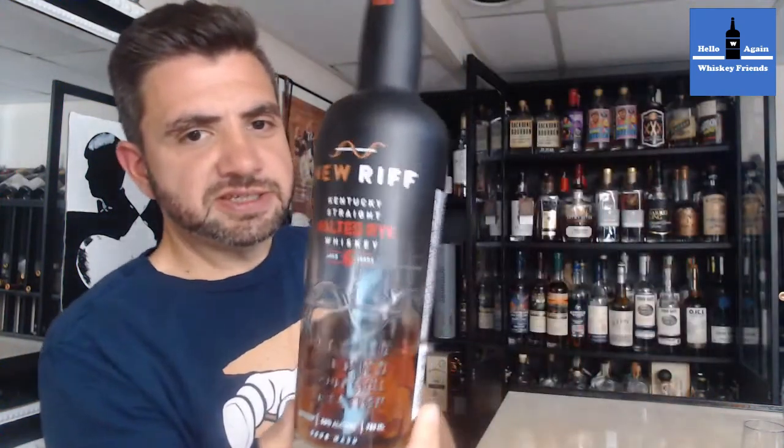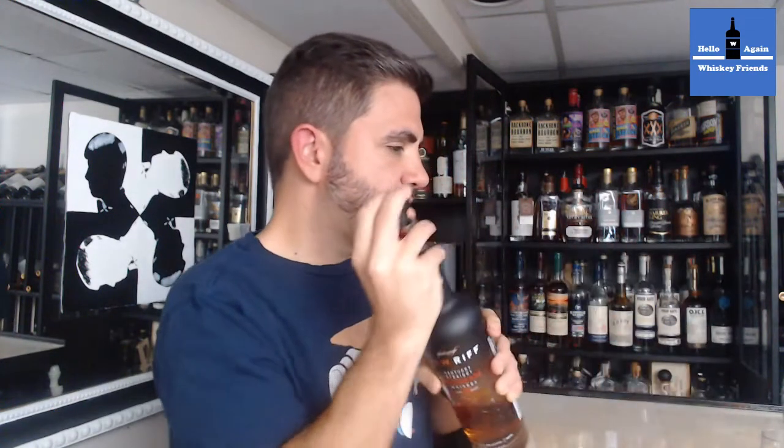So going back, we got the 6 year, and I think more of you have probably tried this one than the sherry finish. But do a little comparison here. Man, that one's really good too. The baseline notes are somewhat the same. It's the fruit that's missing. So that whole malted milkshake Oreo concept is still there. The difference in proof I can really feel. That one's really good too, though.